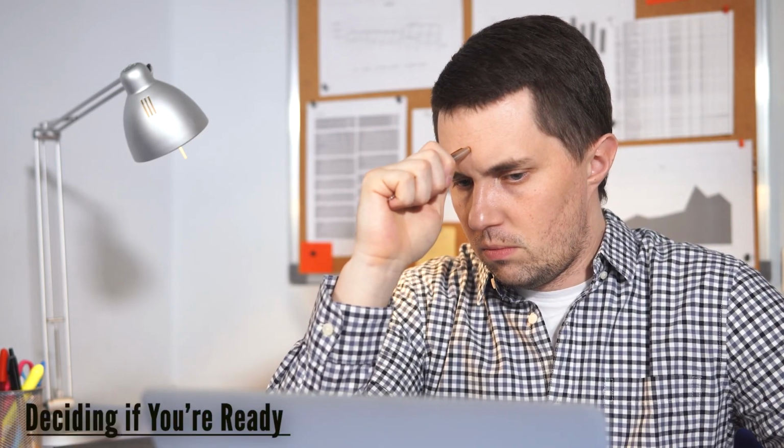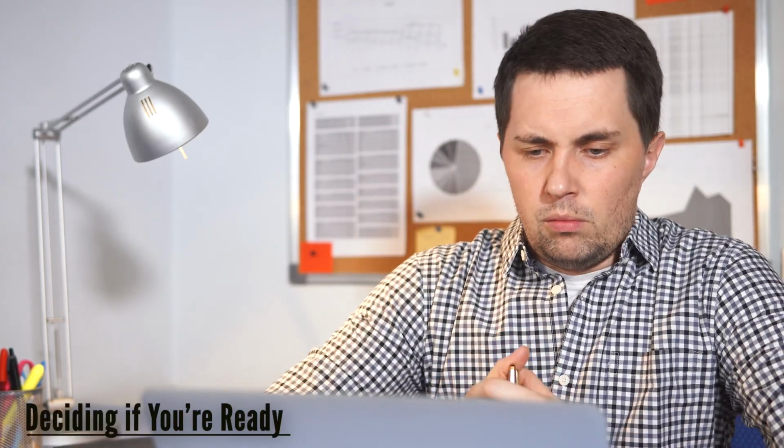Thinking about buying a home? Well, these are the steps that you'll be going through during the process. First off is deciding whether you're actually ready to buy a home. Purchasing a home is a huge commitment, and you'll want to know if you're ready to be a homeowner before you go house hunting. Here are some factors that you and your lender should consider.